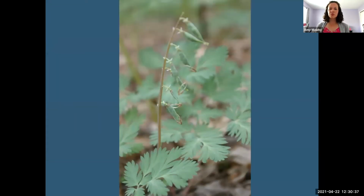And then both Dutchman's breeches and squirrel corn will create these seed pods at the end of their life cycle. Again, once these seed pods happen, then the whole plant starts to senesce and die back, and then it'll lay low underground for the rest of the year.